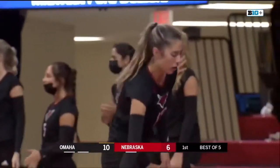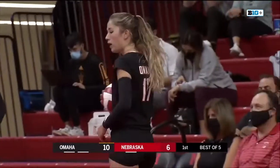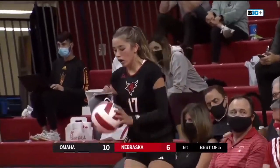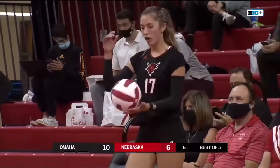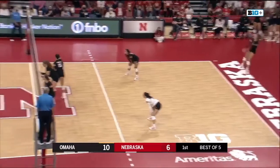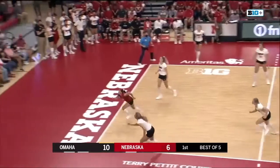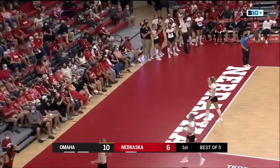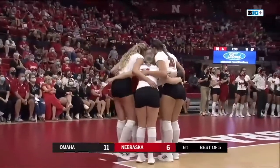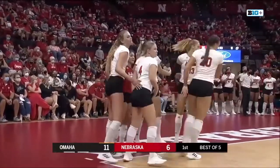Look at how many new faces are out on the Huskers side of the net. You have Ani Evans out there. You have Allie Batenhorst. You have Whitney Lauenstein. You have Kaylin Meyer. I mean, there's more than half of Nebraska's 6 players who are all new faces. Now Maddie Kubik unable to handle that tough serve. Another ace by the Mavs. They're second, 11-6, Omaha.